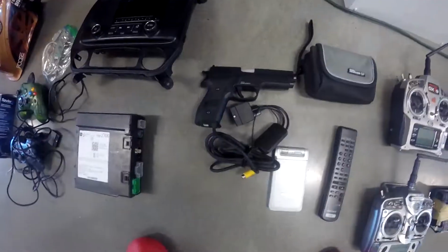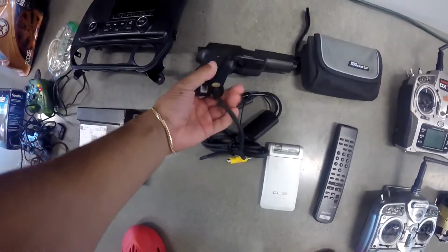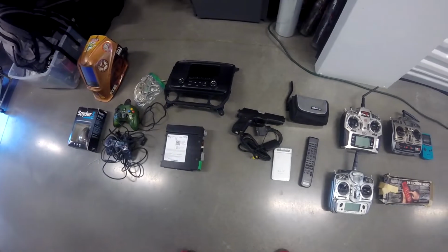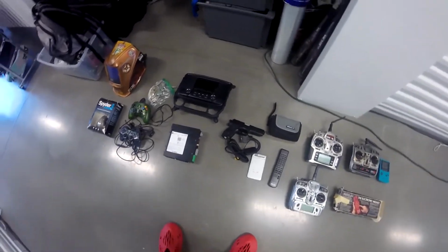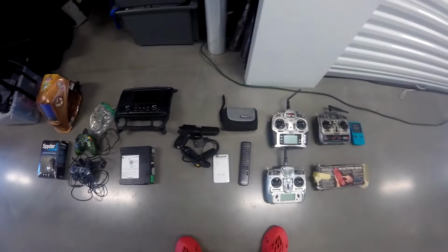Next up is this Game Source PS-612 gun. It's for like a PlayStation. I paid $4 for that thing. I couldn't really find any sold comps, but I did Google it and I see there's some sold overseas for about 20 euros. So I just figured for $4 I should be able to get around $30 for that thing. So good little find there. Seems to be kind of rare.